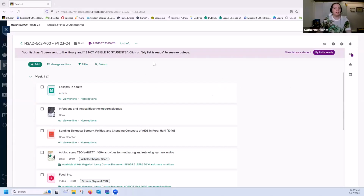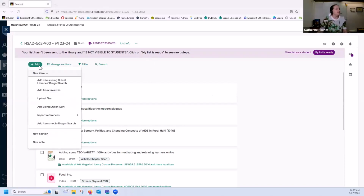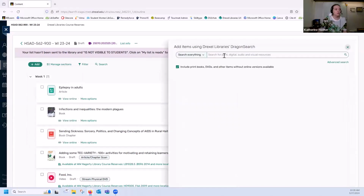Okay, so what I'm going to do next is just go through the rest of the options on this add menu. The option directly below add items using Primo search is add from favorites. Now, as you saw when Linda was demonstrating how to place requests, if you do a search for items, you have an option not only to add to a list, but also to your favorites. So for example, let's say I do a search for media literacy.